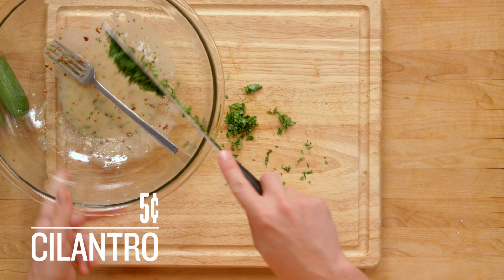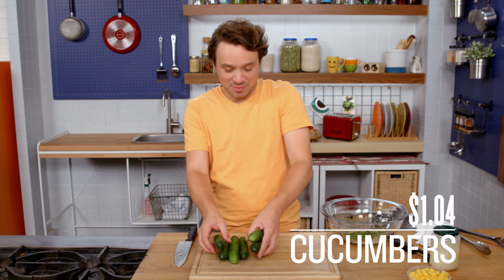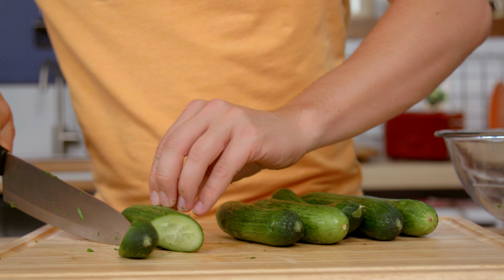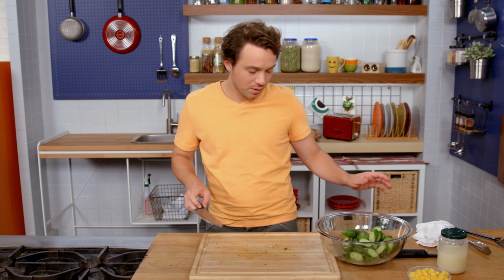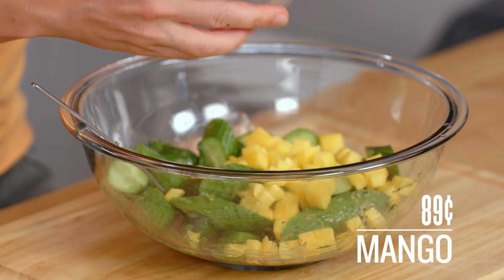Cilantro. Here comes the freshness meter. All right, we've got some really cute cucumbers right here. And you can cut them as you please. I'm gonna go like this here. Little mix, have some mango. Color, sweetness, fruitiness, fantasticness. Coconut and mango are like all over People magazine.